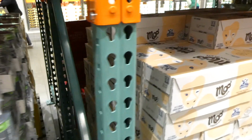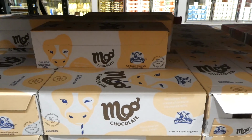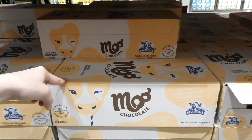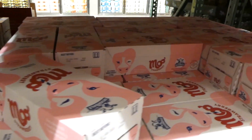Then if you've got children, I mean, having chocolate milk on hand, right? Things that are going to appeal to them kind of leads to less stress in your family. So these are 24 200 ml little cartons with straws, and these are $18.70, and they have them in chocolate or strawberry for the same price.